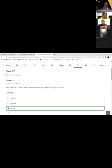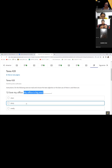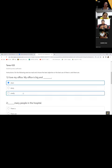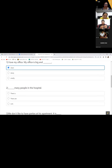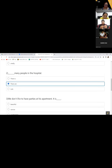Y la última que tendríamos que hacer sería la tarea 20. Y nos dice, on the following exercise, read and choose the best adjective or the best use of there is and there are. Example number one, I love my office. My office is big and clean. Exactly. No voy a decir mi oficina grande y apestosa, ¿verdad? O polvosa, no. Sí estoy diciendo que I love my office. Number two. Many people in the hospital. There are many people in the hospital.